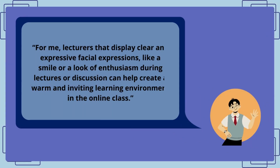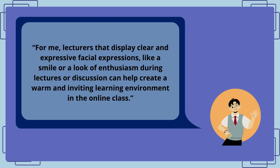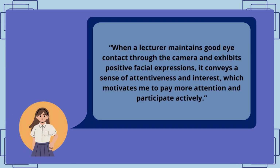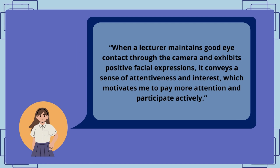For me, lecturers that display clear and expressive facial expressions, like a smile or a look of enthusiasm during lectures or discussion, can help create a warm and inviting learning environment in the online class. When a lecturer maintains good eye contact through the camera and exhibits positive facial expressions, it conveys a sense of attentiveness and interest, which motivates me to pay more attention and participate actively.